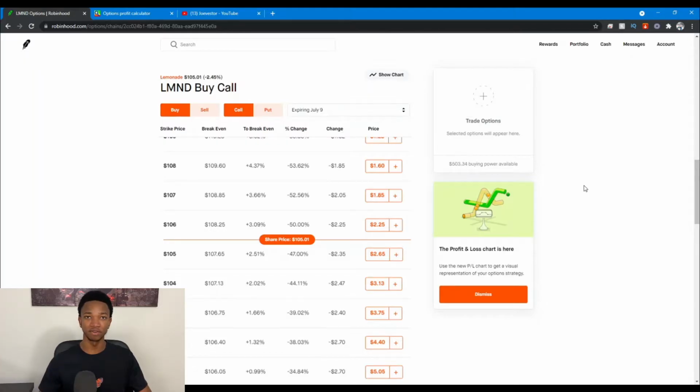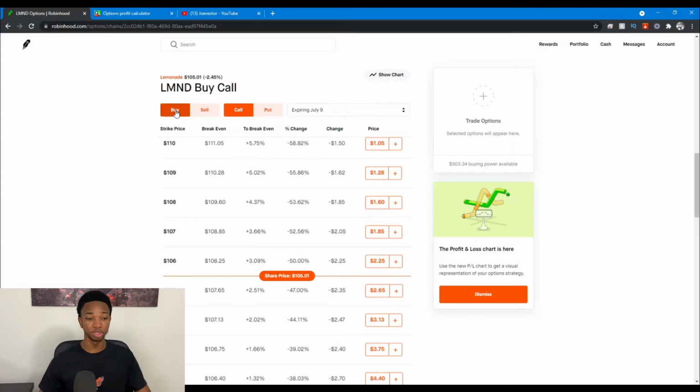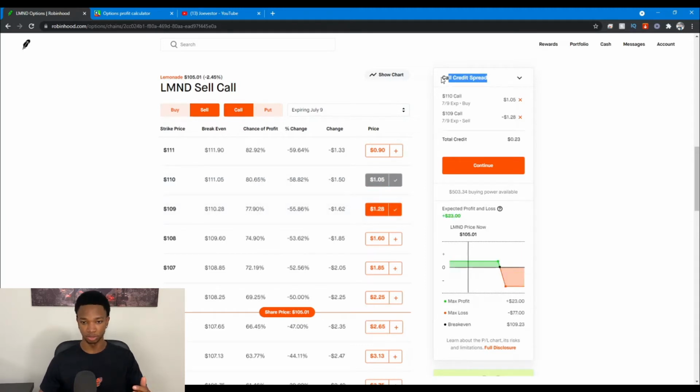Alrighty guys, now that we have Robinhood pulled up, the first thing I want to go over is how to set up the call credit spread. So the first thing you want to do is make sure that you're on buy call, and you're just going to select whatever strike you want, and then you're going to sell the call underneath that, and that's going to set up the call credit spread.